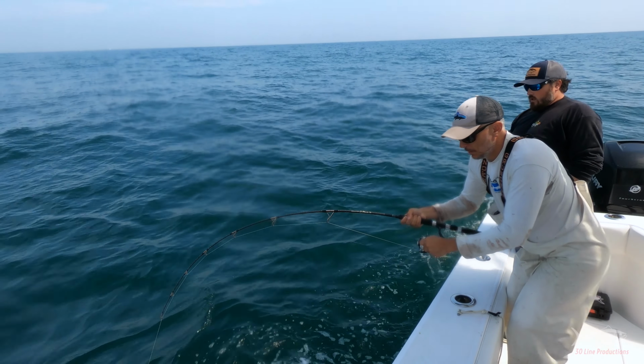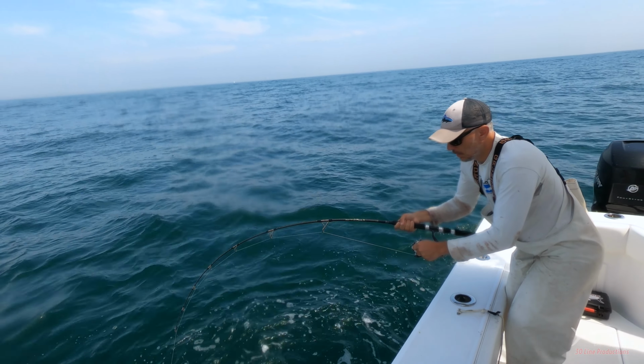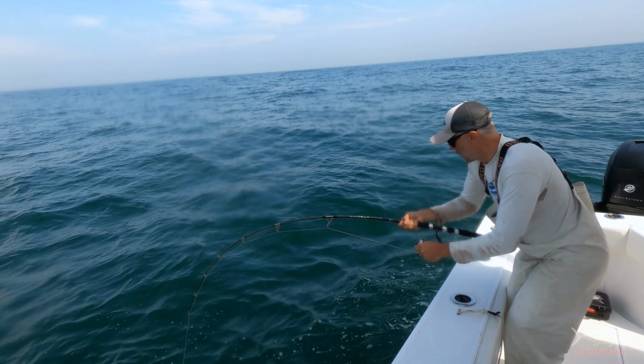After grabbing the camera to film this fish, it decided to wake up and had Tom running laps around the Onslow Bay. Give me a belt.